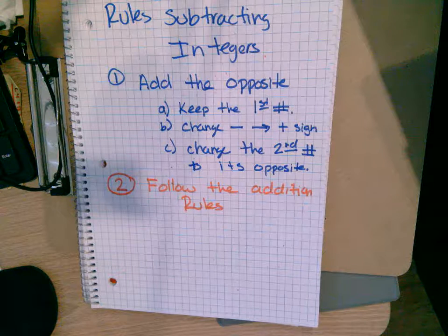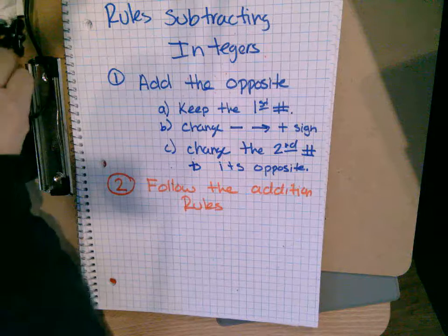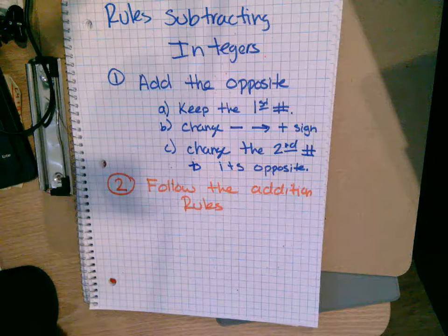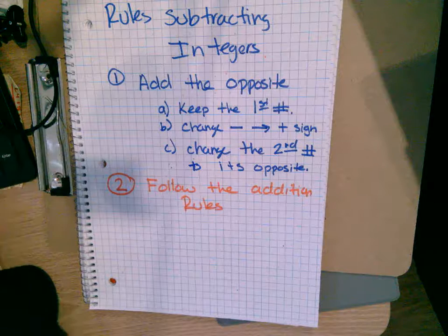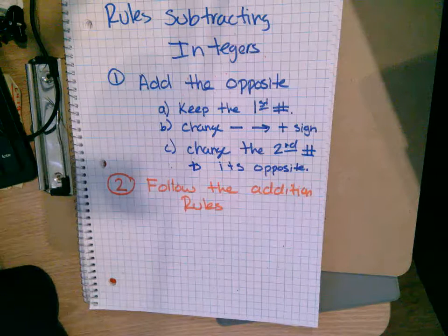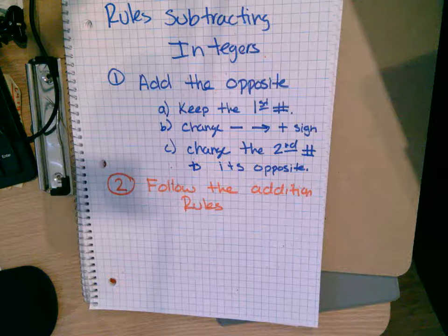Recreate automatically. Let's do 16. Oh, we're doing, let's do a little bit bigger. Okay, let's try it. Let me see.